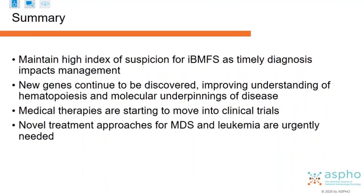Great. So in summary, I hope you found this overview helpful, and I hope that you are able to maintain a high index of suspicion for inherited bone marrow failure syndromes, as timely diagnosis does impact management. New genes continue to be discovered, and I think that this will really continue to improve our understanding of the molecular underpinnings of these disorders, as well as hematopoiesis more generally. Stay tuned for additional medical therapies which are moving into clinical trials, as well as novel transplant approaches. And we do need better new treatment approaches for MDS and leukemia, as well as for the solid tumor risk in some of these conditions. And as Akiko mentioned, I think much more is to come in terms of our understanding of somatic genomics and how to integrate them into clinical care.